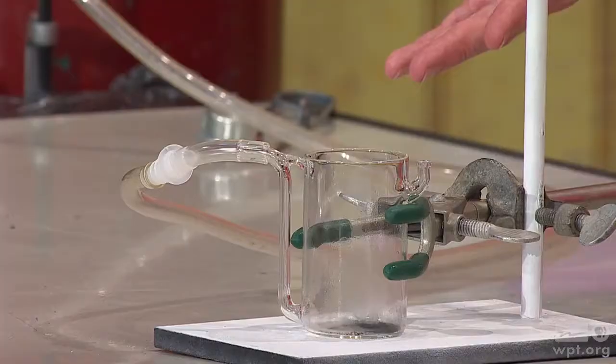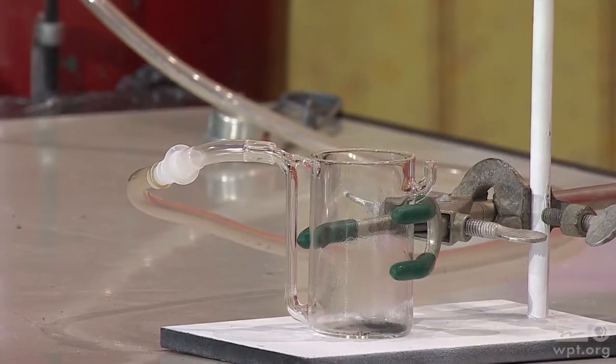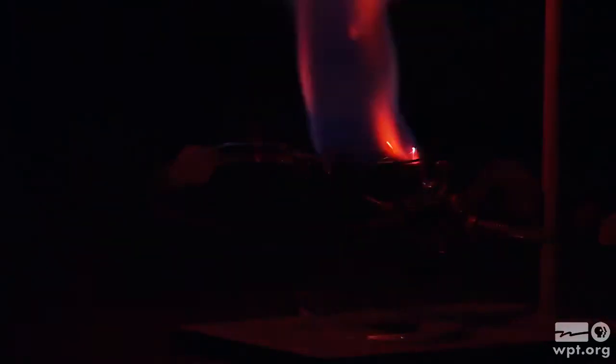And we might be able to see this better in the dark. So if I could have the lights down, I will turn on the hydrogen. There, nice big flame. Turn off the hydrogen, flame goes away. No heat now. Turn on the hydrogen. Yeah, I agree. Wow.